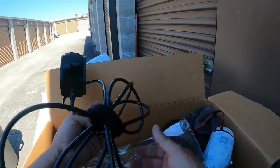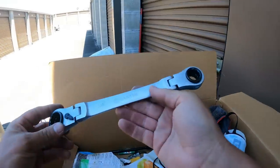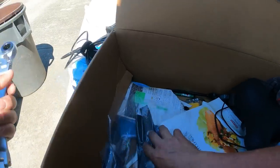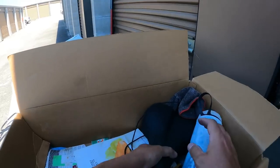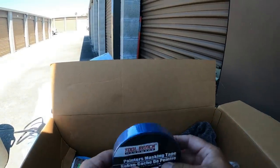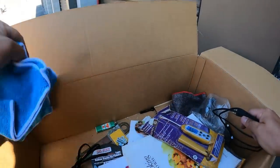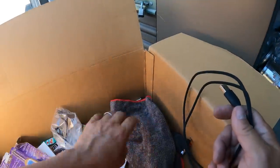Block surf. That's a leash for a surfboard, I think. Nice stuff. Pretty nice stuff. And check this out right here. Tactics. That's like the other one we found. And that's a nice little socket right there. Really nice, okay? We'll put this stuff aside. Ooh, yeah. Keeping it. Okay, good Diamondback seat right there. Barely looks used. Bubble run, good clean run. It's just a brand new water bottle for your bike. What else we got here? Painter's masking tape, okay. Earplugs, okay. Thermometer, and yeah, that's pretty much it. A couple little odds and ends, nothing too crazy.